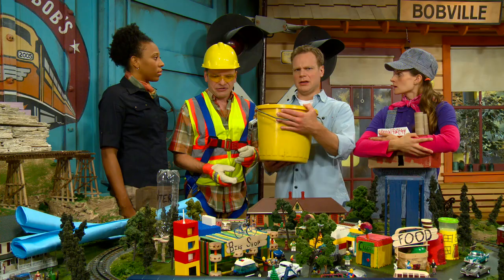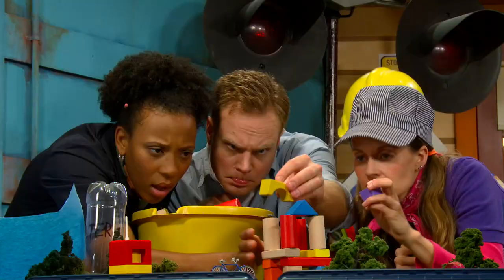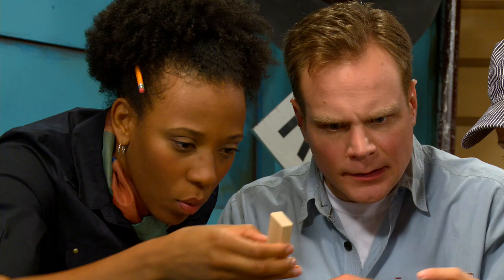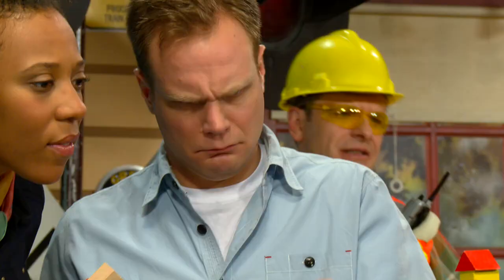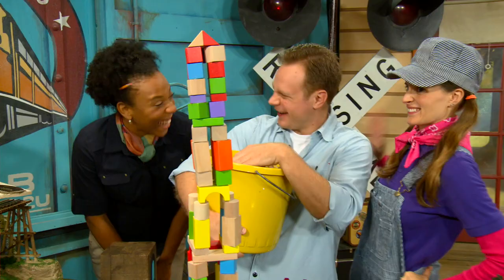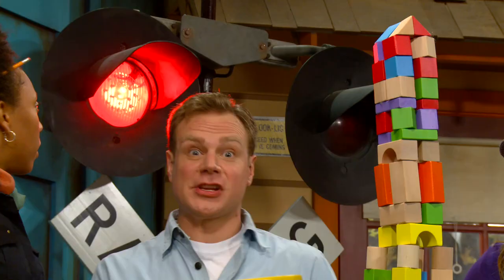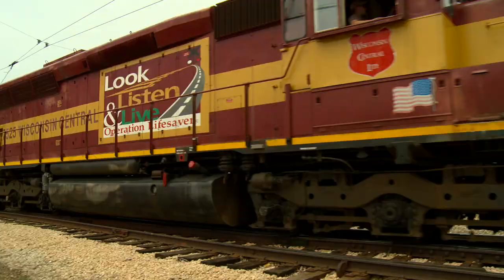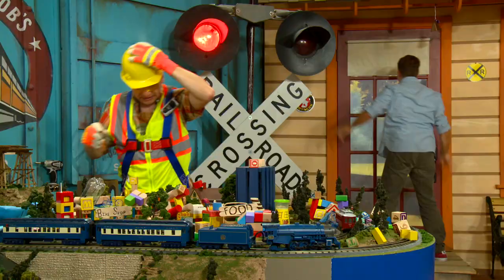Okay, we're gonna start with a high rise right in the center. We're building with imagination. Great work, team. Now let's. Holy smokestacks! I think there's a train coming! Whoa! Wow, what a cool train!